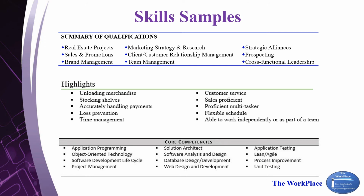Here are a few skill samples to look at. Go ahead and hit pause so you can look them over, and then we'll dive into the work history section.